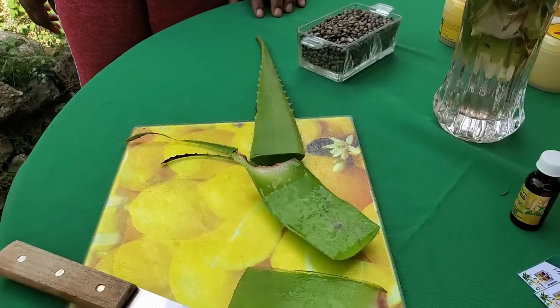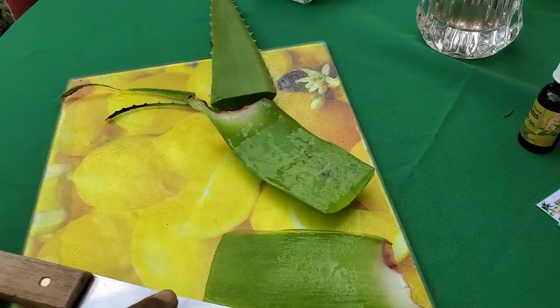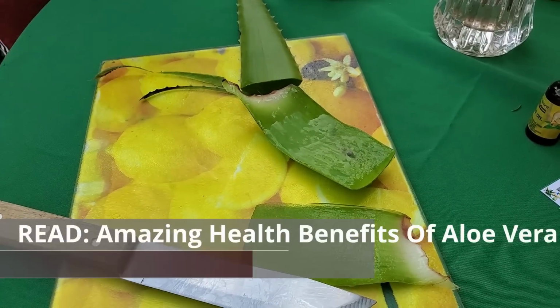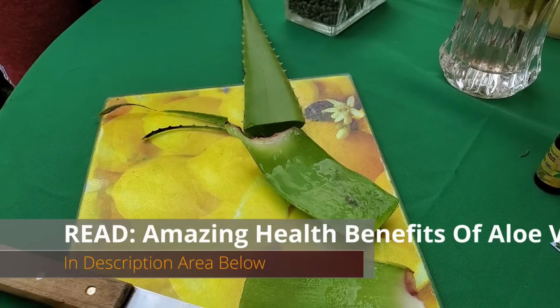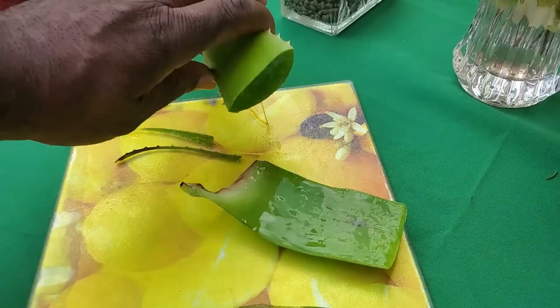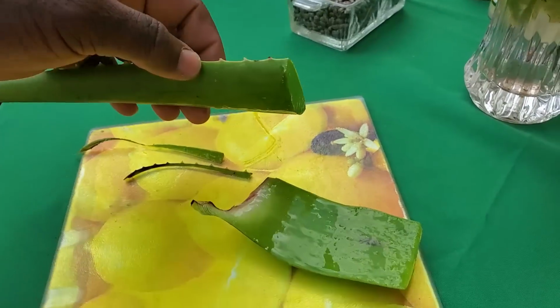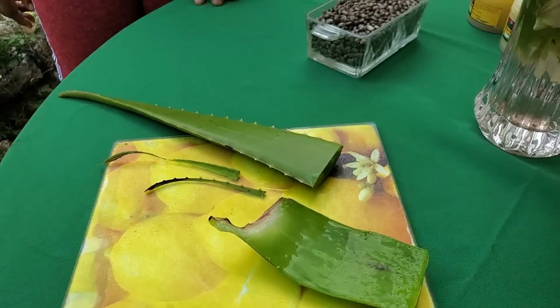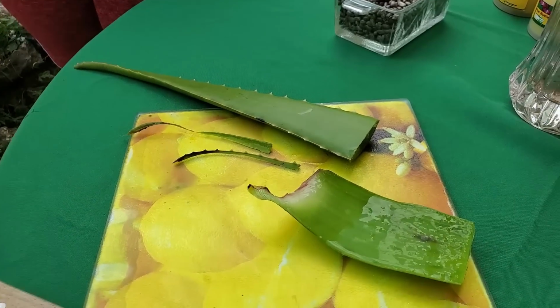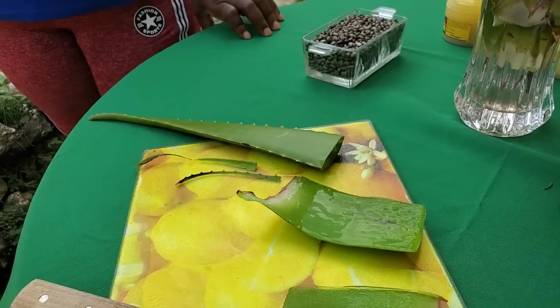We actually have an article. Check the description right now. There's an article with a lot more extensive information on this product, the aloe vera. Whatever you do, make sure to check the article to learn more about all the health benefits of this wonder product.